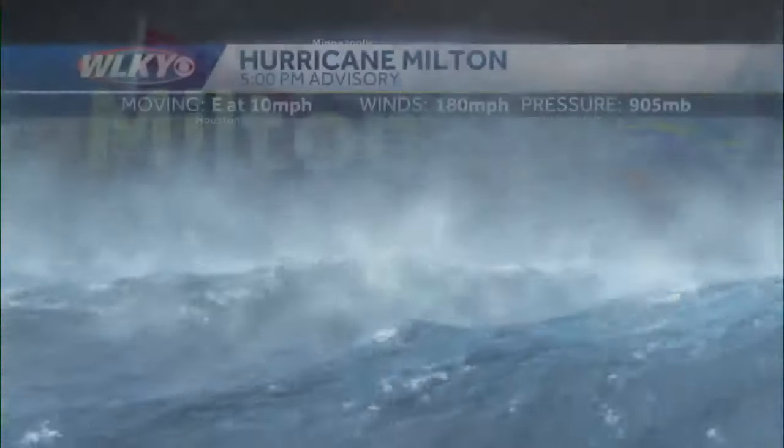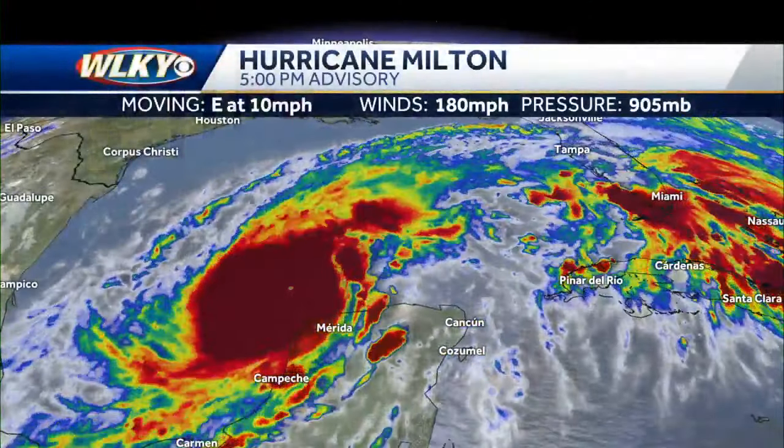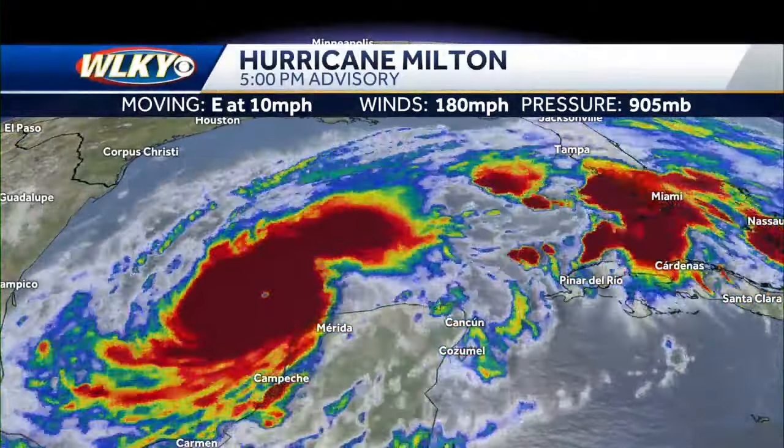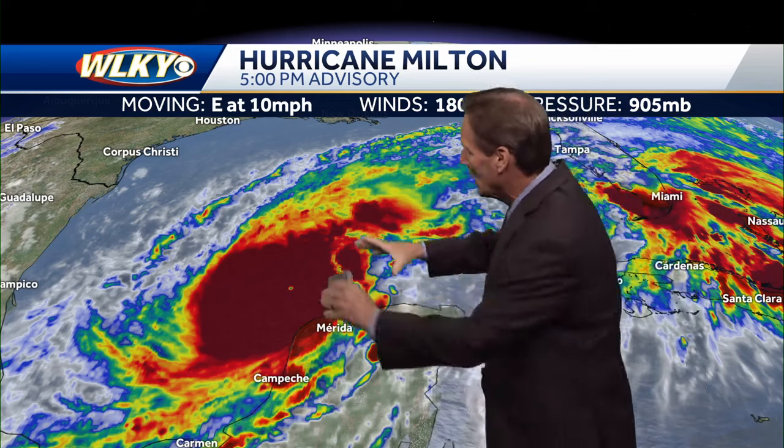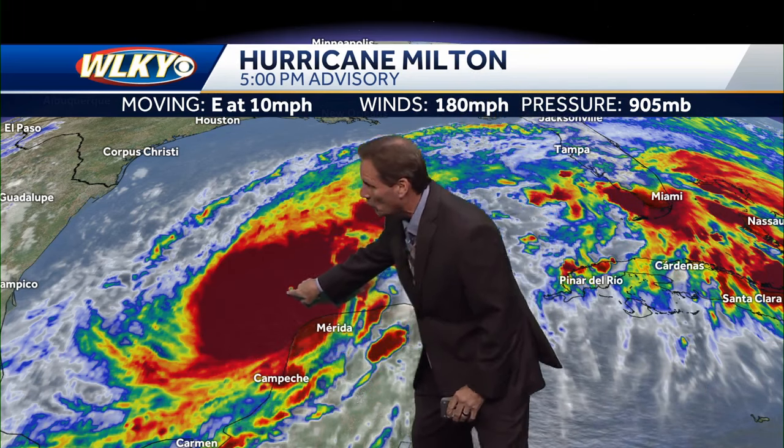Okay, let's talk about the big weather story. No doubt, Hurricane Milton spinning out there in the Gulf of Mexico, immediately off to the west-northwest of the Yucatan Peninsula right there. And notice that eye. Look how small that thing is. It's just a pinpoint right now in this massive storm structure. Very concentric as well. It's a satellite signature of a very, very powerful hurricane.